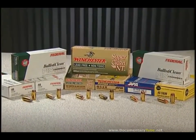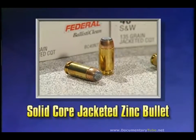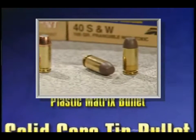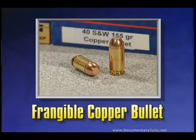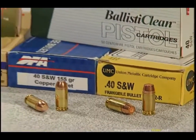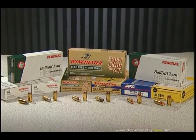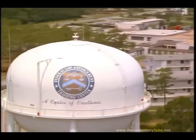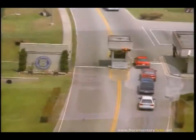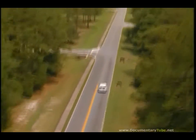Currently, for example, there are 6 types of non-lead training ammunition. They are the solid core jacketed zinc bullet, the stranded zinc core jacketed bullet, the solid core tin bullet, the plastic matrix bullet, the frangible copper bullet, and the frangible metal bullet. The purpose of non-lead, non-toxic, or reduced hazard training ammunition is to ensure the safety of the student and the environment. The Federal Law Enforcement Training Center at Glencoe, Georgia, has an official policy that training ammunition containing no lead be used at its facility whenever possible. This is to protect students, instructors, and the environment.